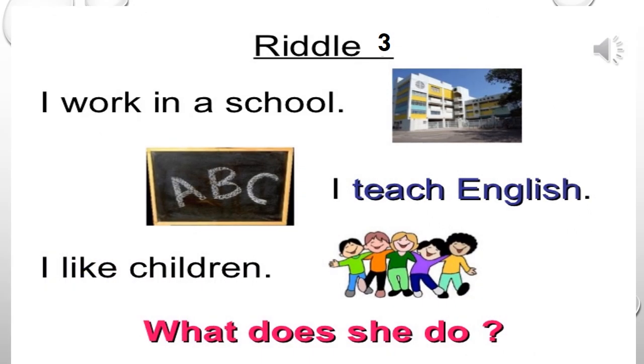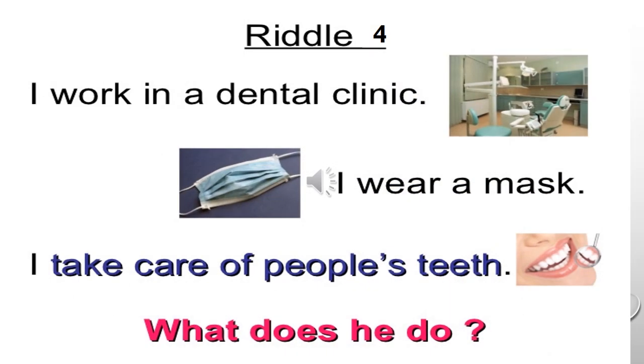Riddle number 3. I work in a school. I teach English. I like children. What does she do? Is she a doctor? Riddle number 4. I work in a dental clinic. I wear a mask. I take care of people's teeth. What does he do?